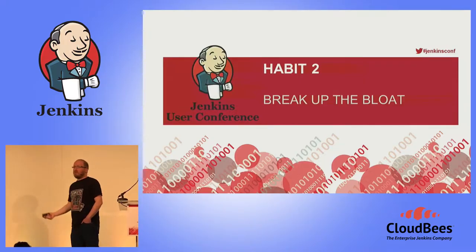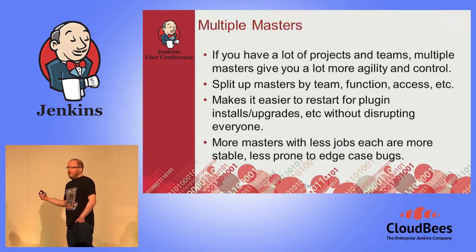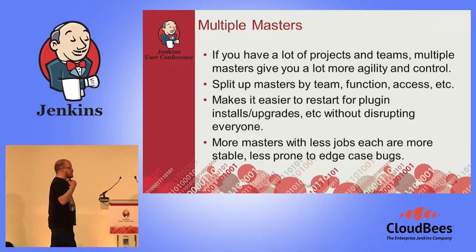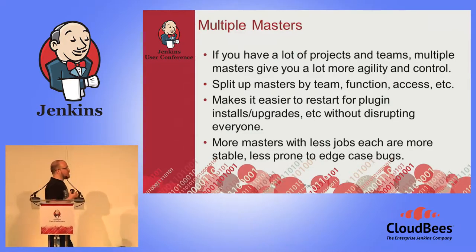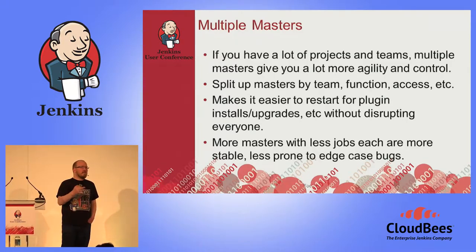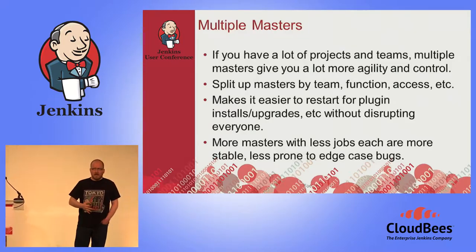Habit number two, break up the bloat. If you've got a lot of different teams and projects, you should have more than one master. There's a number of really good reasons for that, but the main ones are that if you've got multiple teams, they've got multiple needs. They're going to need different plugins. They're going to need different plugin upgrades.